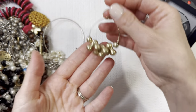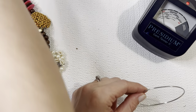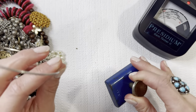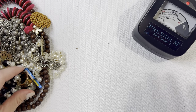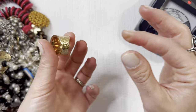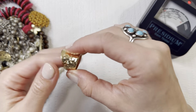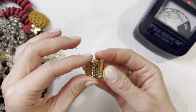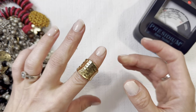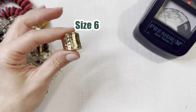First earring of the day, we will set that in the earring pile. Now, let me grab my magnet. Yeah, this is magnetic, so we'll put it in the lot. No precious metals with that one. This is a nice, almost like shield ring. It's a little bit wider. I definitely like the gold hammer tones on that one. I would think it's probably a size 6 or 7. I don't have my little ring sizer, but beautiful little ring.